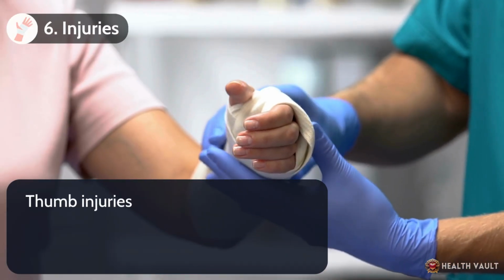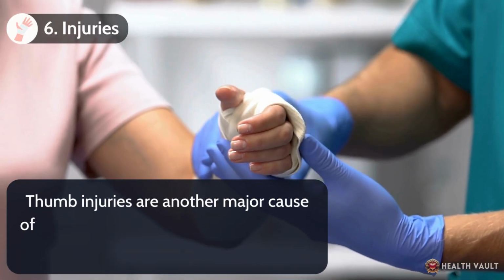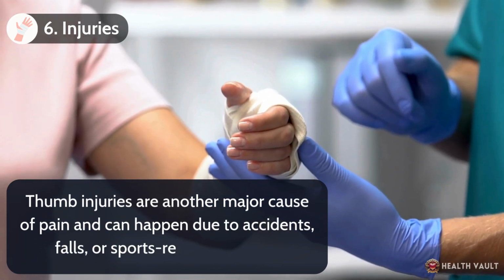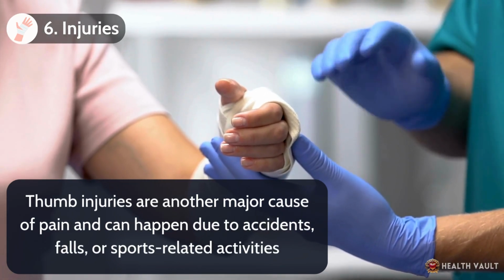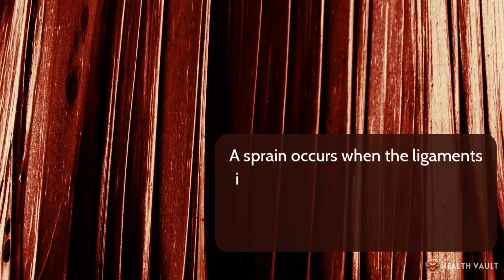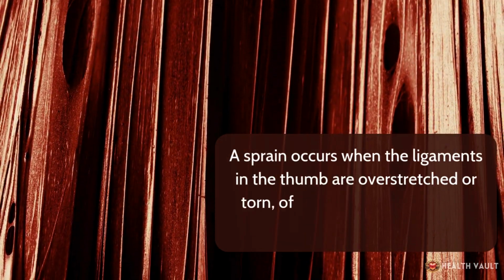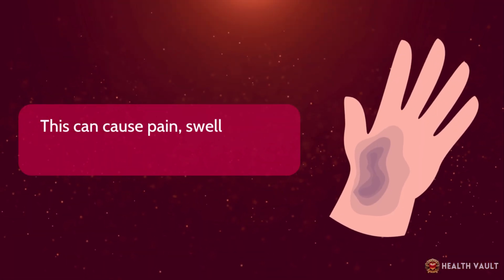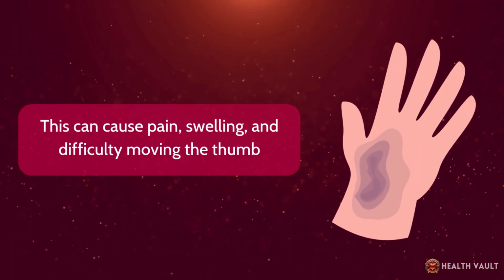Number 6. Injuries. Thumb injuries are another major cause of pain and can happen due to accidents, falls, or sports-related activities. A sprain occurs when the ligaments in the thumb are overstretched or torn, often from a fall or sudden impact. This can cause pain, swelling, and difficulty moving the thumb.